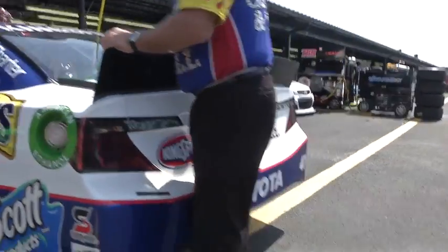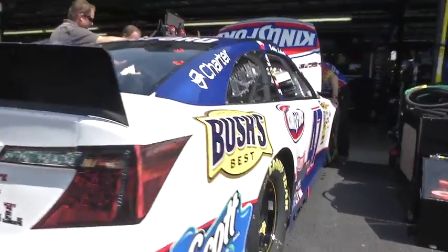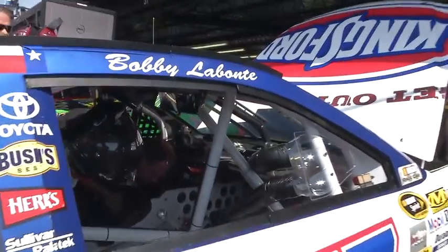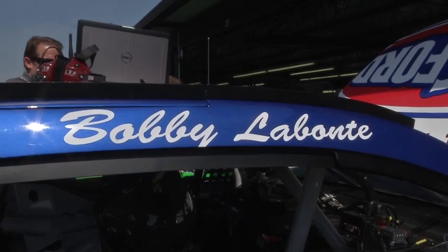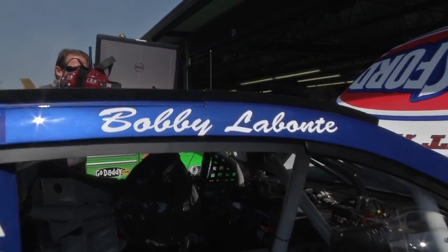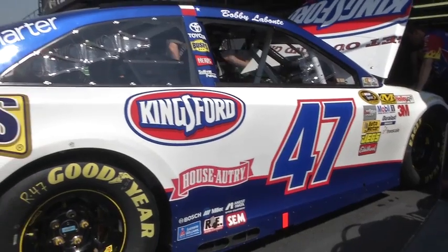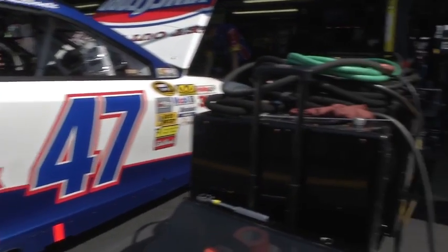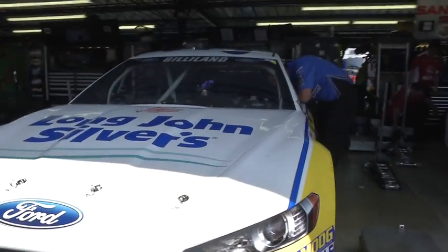Moving on, this is Bobby Labonte's car. Just celebrated his 700th career start in NASCAR. I remember way back, 1993. It was Jeff Gordon, Bobby Labonte, and Kenny Wallace all came in as rookies together. 700 starts later, Bobby Labonte still going in this Bush's Baked Beans car, number 47. Not having the best year, but you know, former champion, keep on going. Single car team, maybe that'll be the next single car team to win in NASCAR.